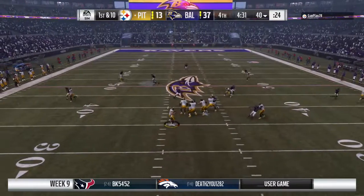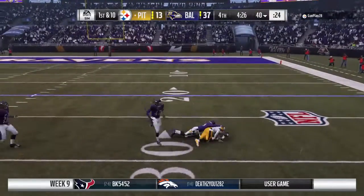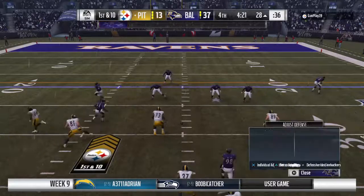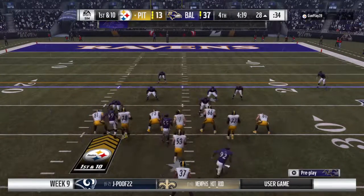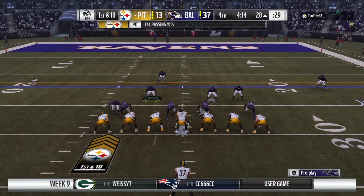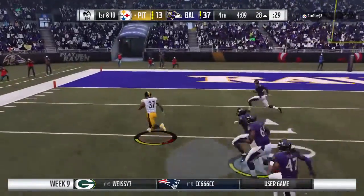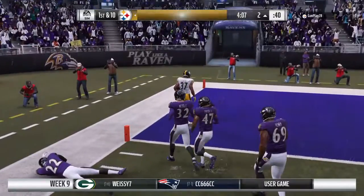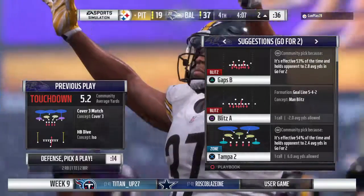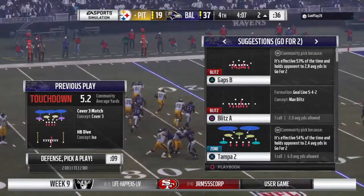Here's Roethlisberger. Forced out to his left. And that's caught inside the 30. And he'll be taken down, but not before getting this inside the 30. A gain of 32 that time. Sims. And he's in. Touchdown, Steelers. Charles Sims, his first touchdown on the year. And the Steelers are able to cut into that deficit.